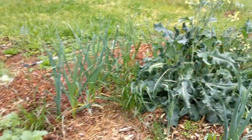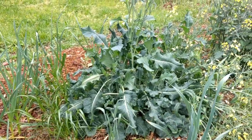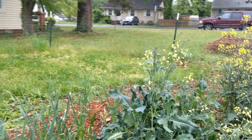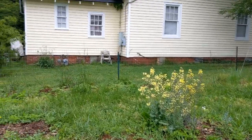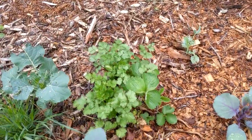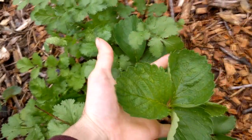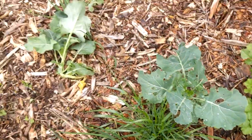Looks like the broccoli that I planted in the fall is slowing down. I'll let it just get a flower. I probably won't harvest off these anymore. The other ones are completely in flower. Got a lot of strawberries. Strawberries have great big leaves now. Planted those in the spring.